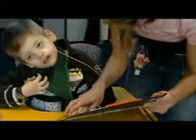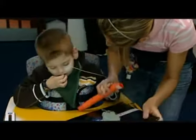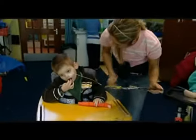He has a severe visual impairment, learning and physical difficulties. So obviously he's inhibited in his communication when he meets other people, and also inhibited in accessing the curriculum in school.